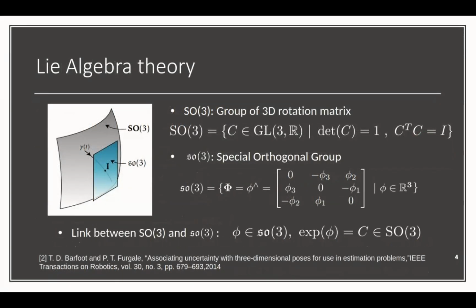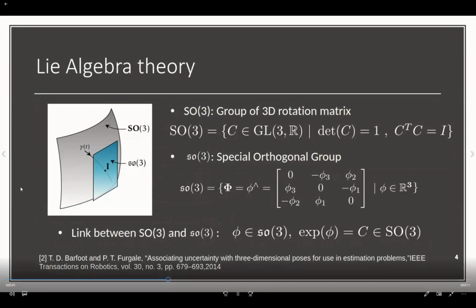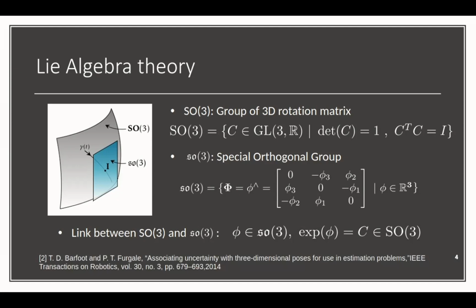Before going into the computation of our penalty, let's quickly review the concept of Lie algebra. SO3 is defined as a group of 3D rotation matrices, and SO3 is a special orthogonal group. A Lie algebra is a tangent space of the Lie group at the identity element, as shown in this picture. In the Lie algebra, the rotation is defined as the vector phi. With this representation, it's possible to do some conversions between these two groups by using the exponential map of a matrix. These concepts will be used to compute our penalty term.